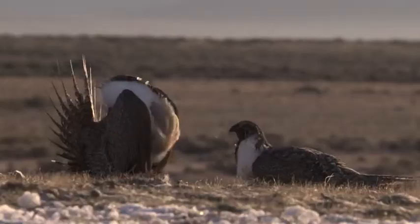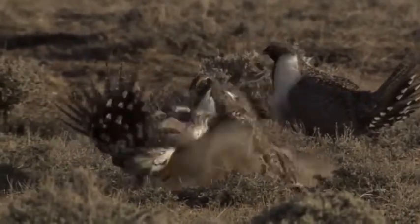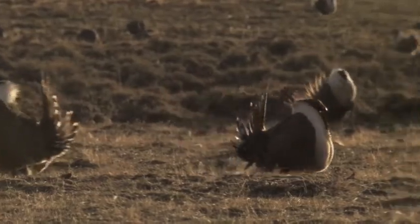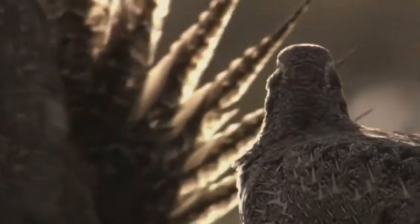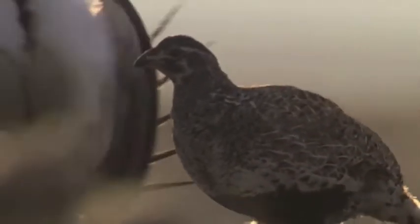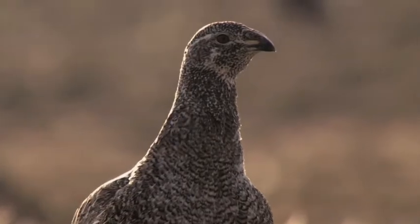Competition between males for the best spot is fierce. It's all about securing the most visible patch to show off their prowess. Females visit every day for up to a month and will carefully judge the variety of displays before choosing their mate.